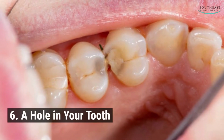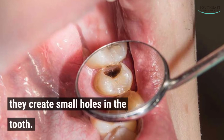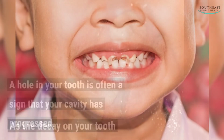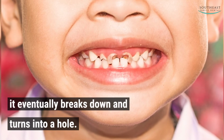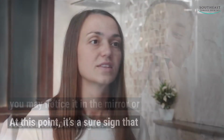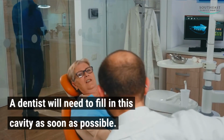Number 6. A hole in your tooth. When cavities permanently damage areas on the enamel, they create small holes in the tooth. A hole in your tooth is often a sign that your cavity has progressed. As the decay on your tooth worsens, it eventually breaks down and turns into a hole. Depending on the size of the hole, you may notice it in the mirror or feel it with your tongue. At this point, it's a sure sign that you have a cavity. A dentist will need to fill in this cavity as soon as possible.